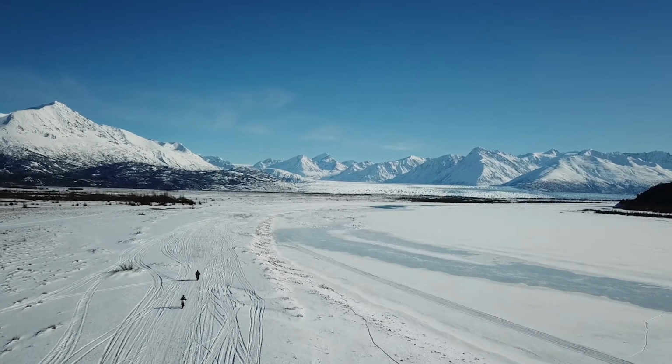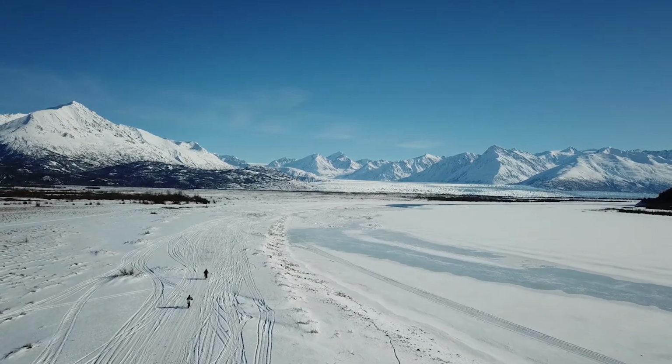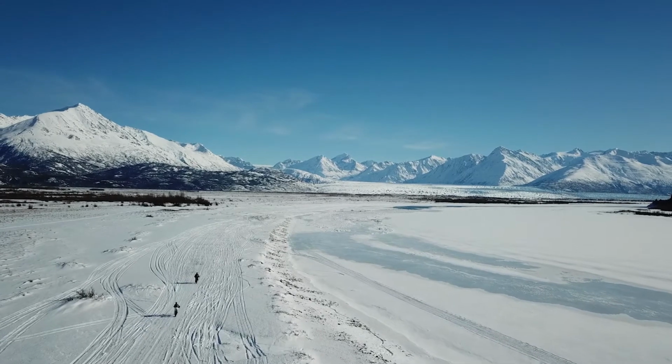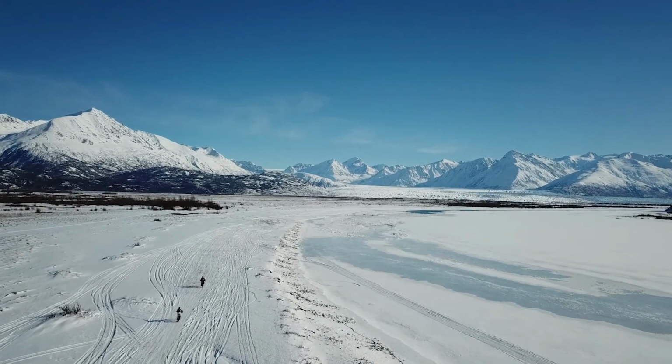A lot of times there's not a lot of nice days to get out there, so if you have that day and you know the conditions are good, you go. And it's in your backyard, and within an hour and a half, 2 hours, you're there.